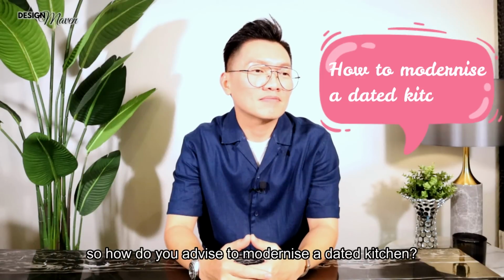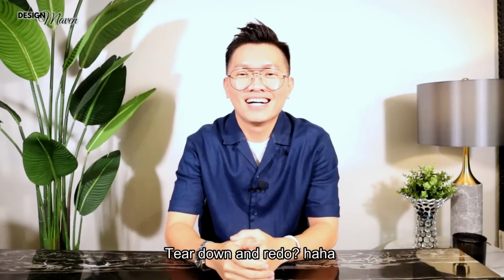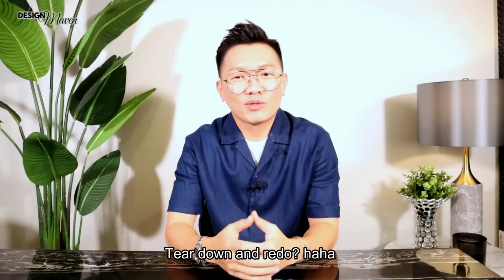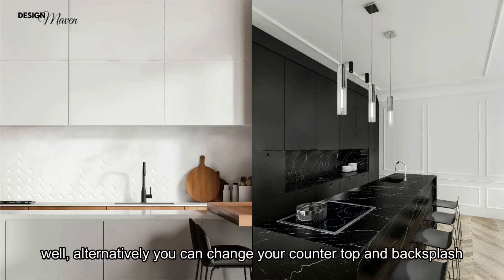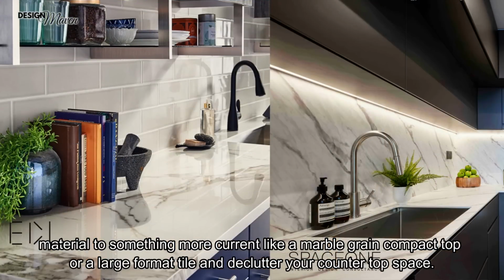So, how do you modernize a dated kitchen? Tear down and redo? Well, alternatively, you can change your countertop and backsplash material to something more current, like a marble grain compact top or large format tiles, and declutter your countertop space.